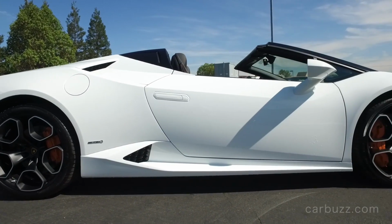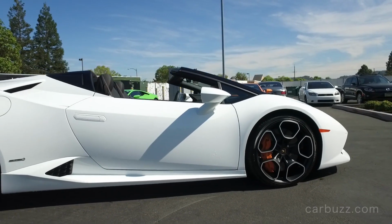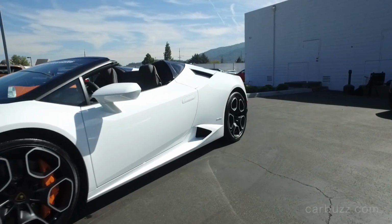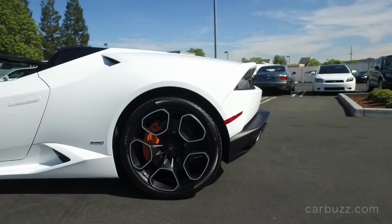But a Ferrari 488 Spyder is roughly the same price, and their performance numbers are very, very similar. And here you're getting a naturally aspirated V10. Naturally aspirated engines are going away. And it's a Lamborghini. Immediately makes it cooler.